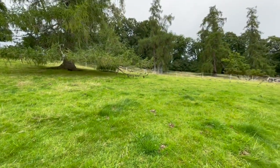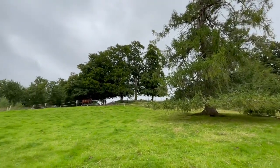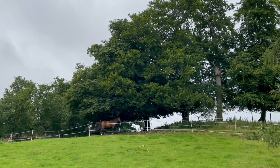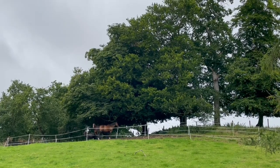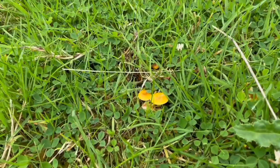I've just been out here fencing the horses, moving their paddock grazing. They're up there under the trees. Rain is beginning to fall. Not very far away.